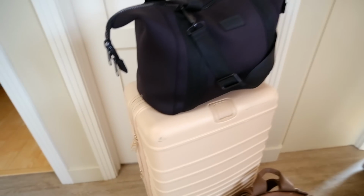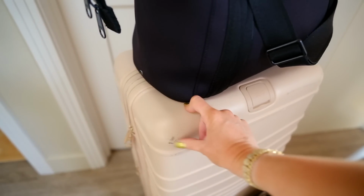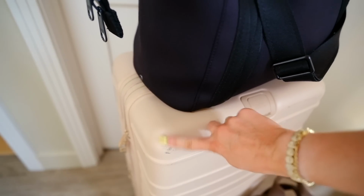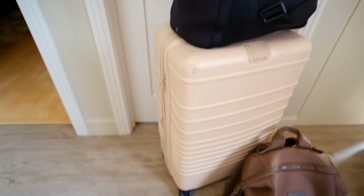Which color to get of the base? One thing I'll say is the light does scuff easier, obviously. I haven't tried to clean this off yet. I'm going to. I have actually like a suitcase sponge thing I'm going to try, but it does clearly scuff more. Like I have the black one, and that one really doesn't scuff at all. So if that bothers you, you know, maybe don't get the tan one.